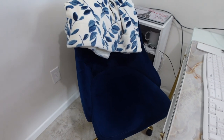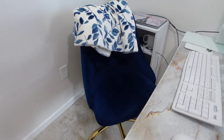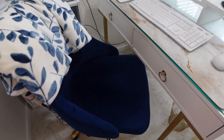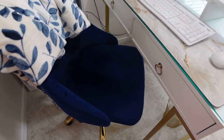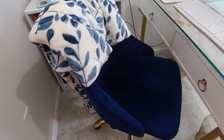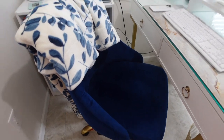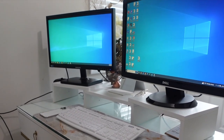I love that it has wheels so I can move it around, and it also swivels and adjusts so I can make it higher or lower, and then I can twist it back and forth. So that was very important to me. And initially I wanted a chair with arms, but I knew it wouldn't fit underneath the desk, and this one fits under the desk perfectly. So that is my chair, and I find it to be very comfortable too. Now moving on to my desk, y'all, let me tell you the story about this desk.